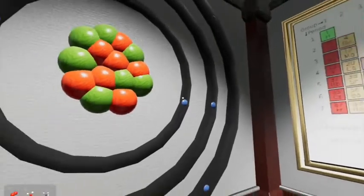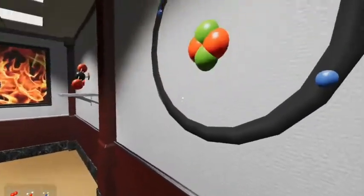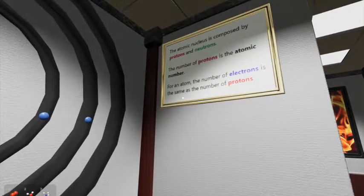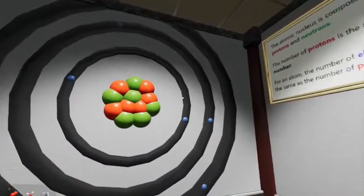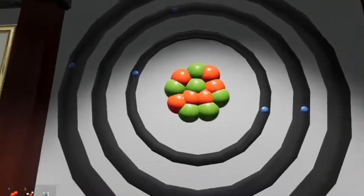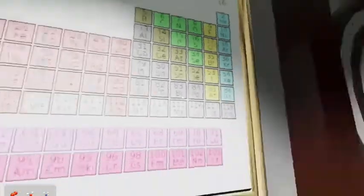What am I supposed to be doing? I gotta change the nucleus and all that. All right, the atomic molecule is encoded by the protons and neutrons. The number of protons is the atomic number. For an atom, the number of electrons is the same as the number of protons. Yeah, so don't care. Protons are red. So we're looking at the atomic number. So what we need is 1, 2, 3, 4, 5, 6. Number 6. This is carbon.